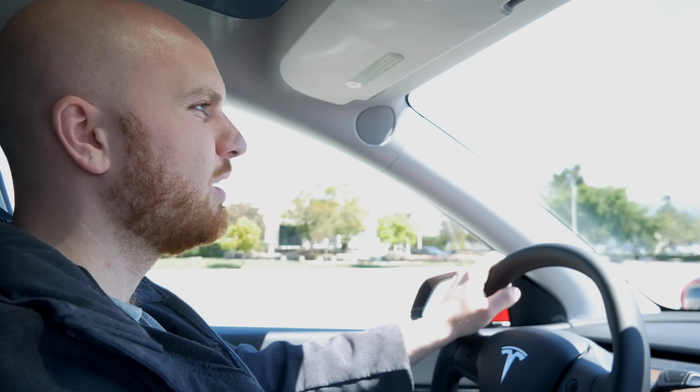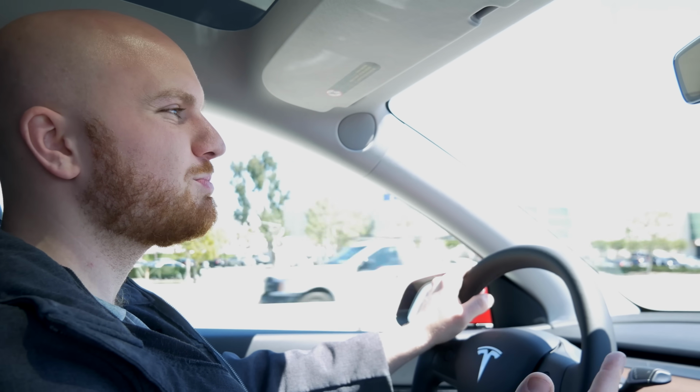So what we're going to do is on the way back, we're going to walk through the process of finding a supercharger just on the Tesla screen. I haven't planned ahead on it at all. I don't actually need to charge, but I want to stop at a supercharger because I have yet to stop at a supercharger in this car, and I'll walk you through that whole thing. Let's go into Autopilot.